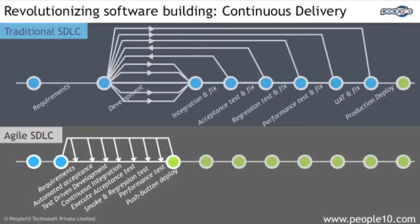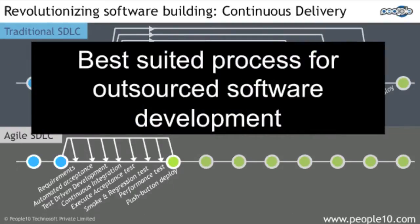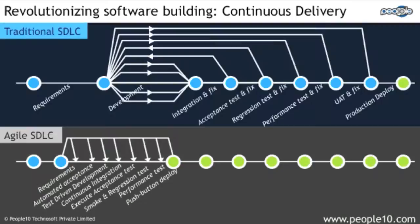Ironically, these practices can also be used to overcome the weaknesses of traditional outsourcing, like lack of transparency, time to market, and lack of product quality. Sounds like a tall claim, isn't it? But it is possible, and through this video, I'm going to explain how.